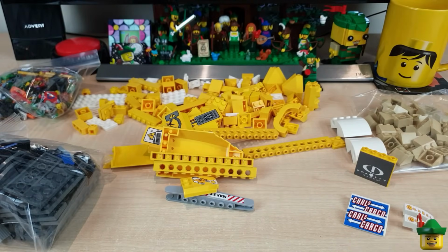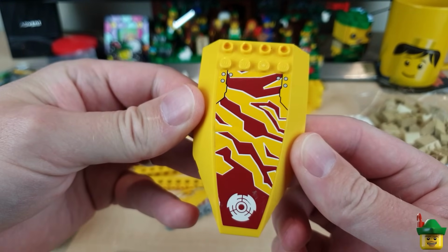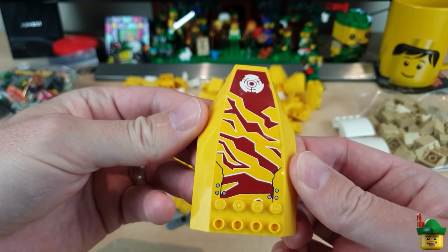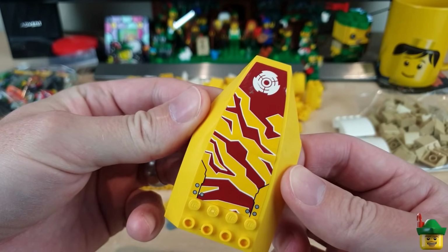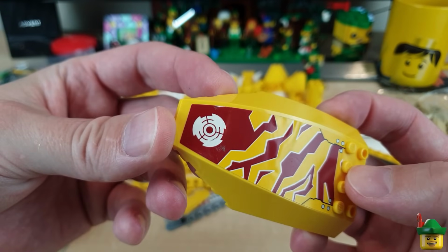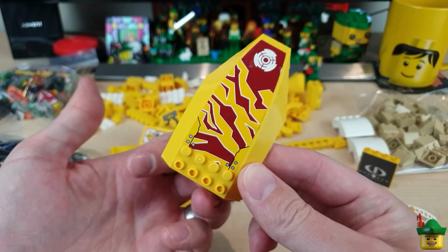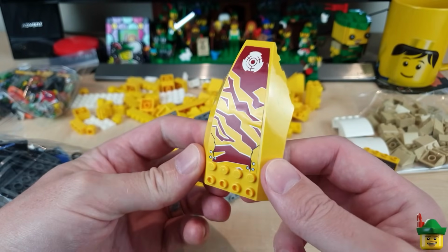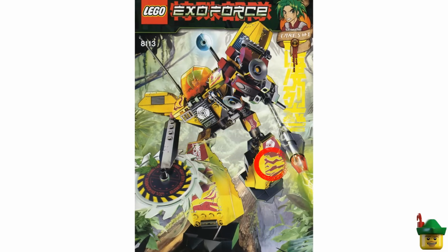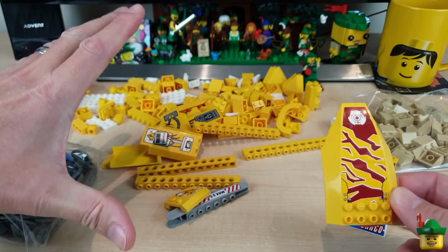Oh, this has got lots of stickered pieces in. Lovely. So we've got this great big one with this sort of camo pattern on with this target symbol kind of on the top. I don't know why I really bought this actually. I can't remember if I bought it for the piece thinking that might make up part of a submarine or whether I really liked the sticker. But it's very impressive, isn't it? I think it's actually kind of the knee pad type thing of an Exoforce mech 8113 Assault Tiger from 2008. So if you think he had those for his knee pads, he must have been huge.